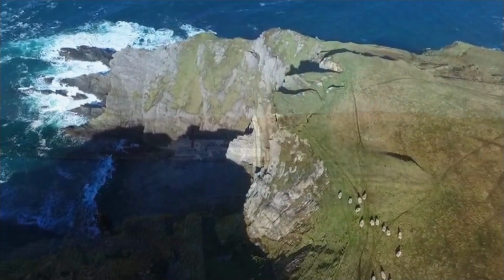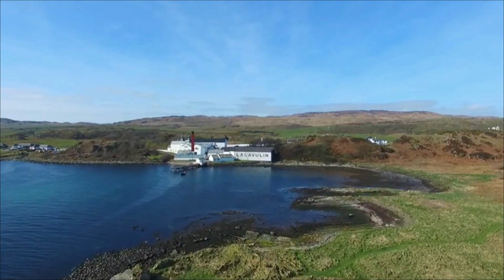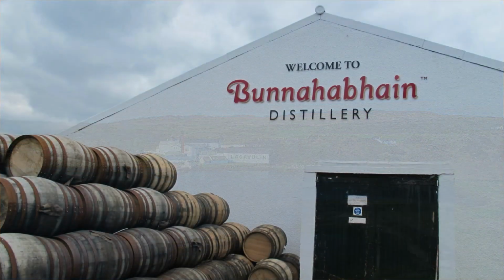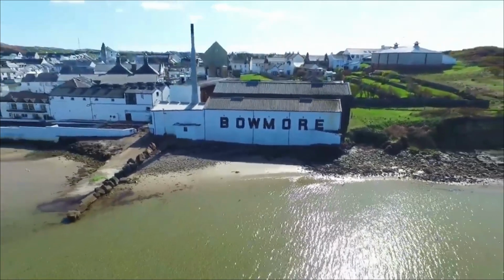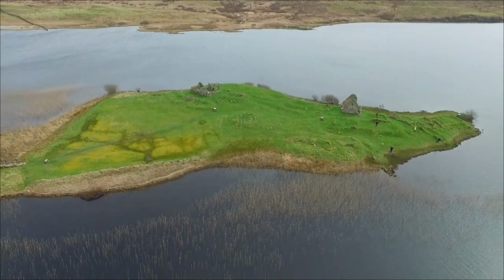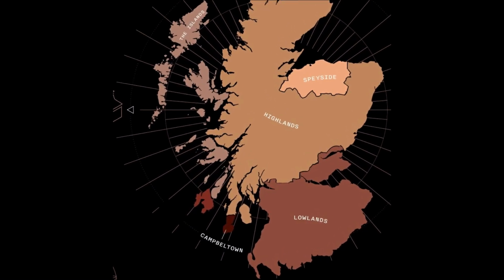with her wind-ravaged shorelines, heather-laden mountains. She brims with generations of knowledge of how to turn a simple grain into liquid gold. This is the Inner Hebrides. This is Islay. Oh, for f***'s sake.